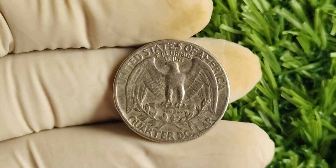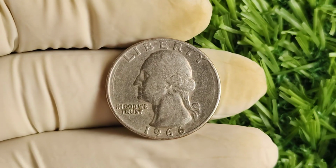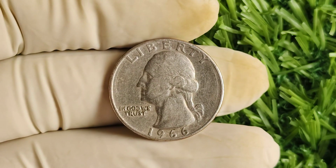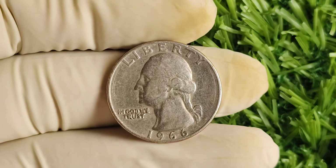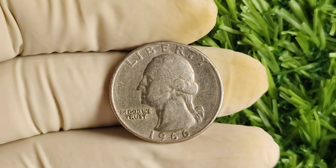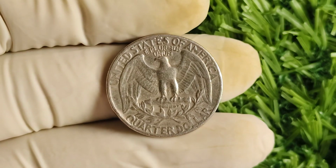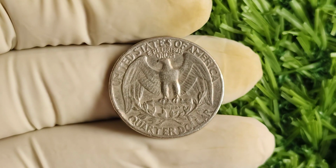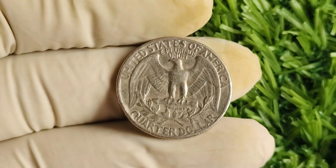If you've got a 1966 quarter in pristine condition, we're talking MS 67 or higher, it's already worth a good chunk. But if it's one of the few struck with a rare error or anomaly, that's where the big money comes in. Second, errors. One of the most valuable 1966 quarters had a rare die clash error. That means the coin dies struck each other without a planchet in between, leaving behind ghost images on the coin's surface. That kind of mistake can multiply the value many times over.